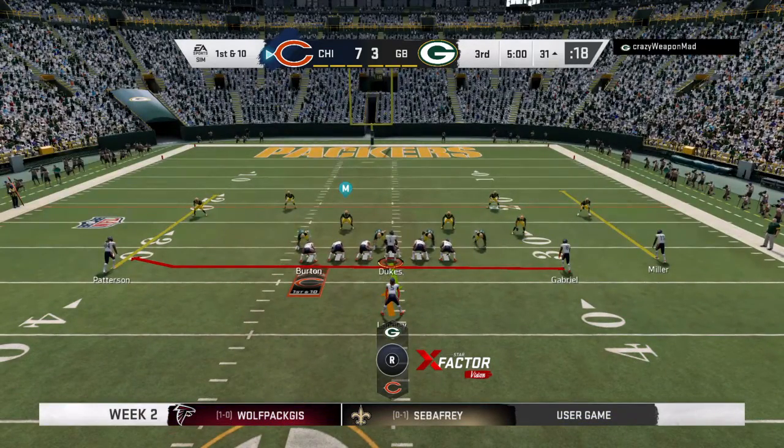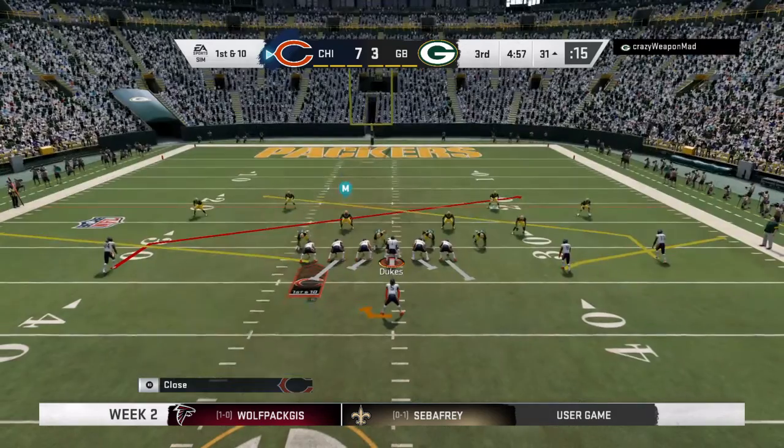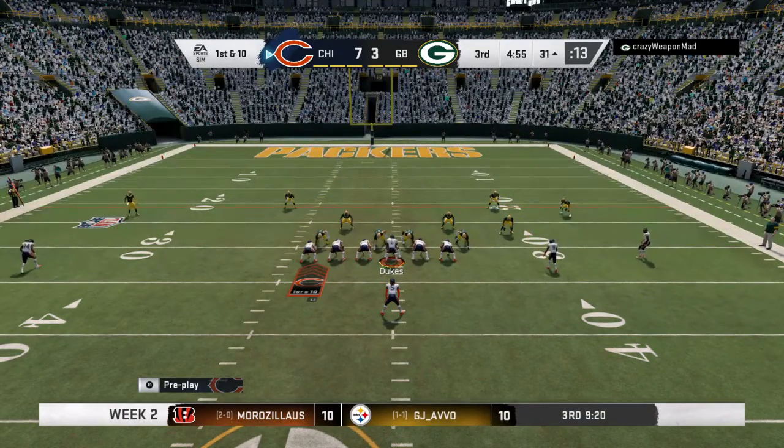Line of scrimmage, the 31 now on 1st and 10. Everyone got 4 down. Let's go. Come on. Switch.